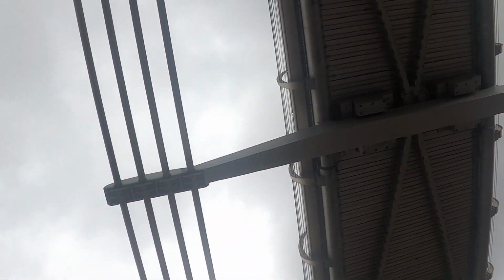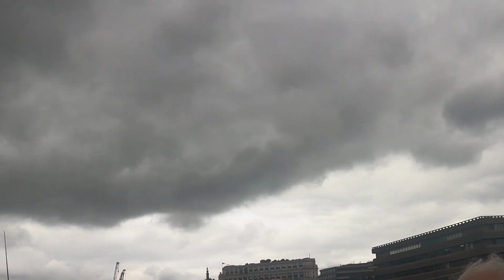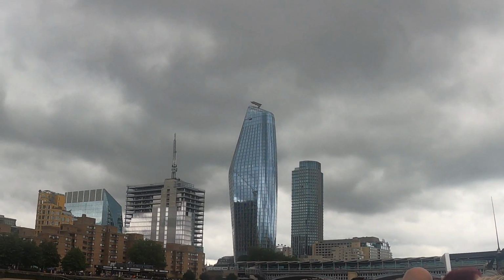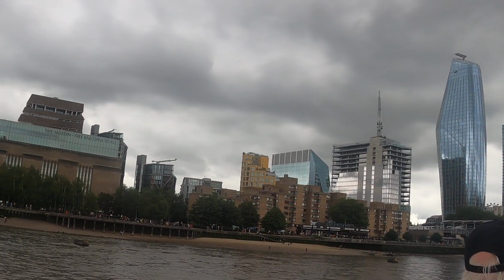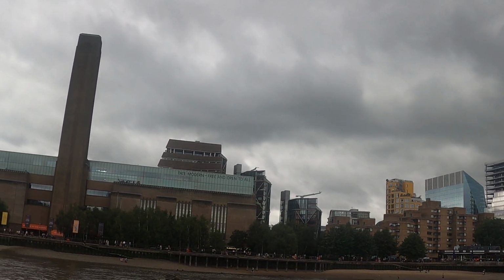To the right hand side, ladies and gents, you've got St Paul's Cathedral. It's Sir Christopher Wren's masterpiece. It was completed in 1710. It took 35 years to rebuild. It's the second largest unsupported cathedral dome in the world, only second to St Peter's in the Vatican City. It stands 465 foot tall, roughly translated for 1 foot for every day of the year.